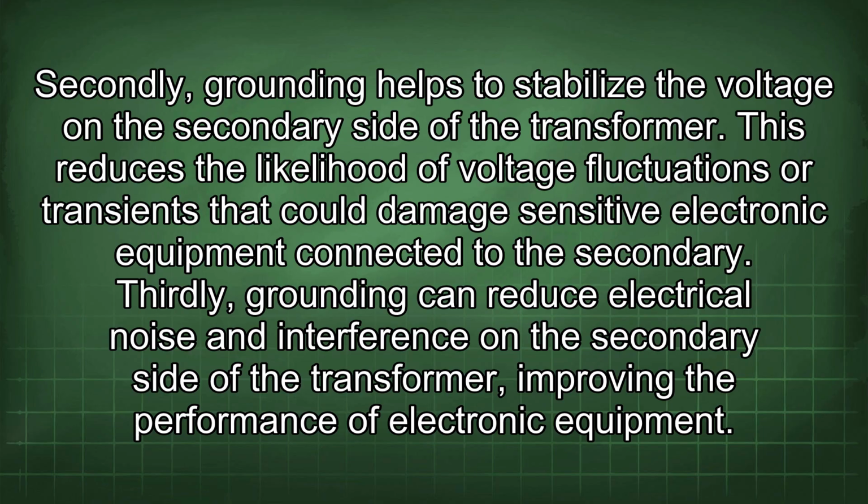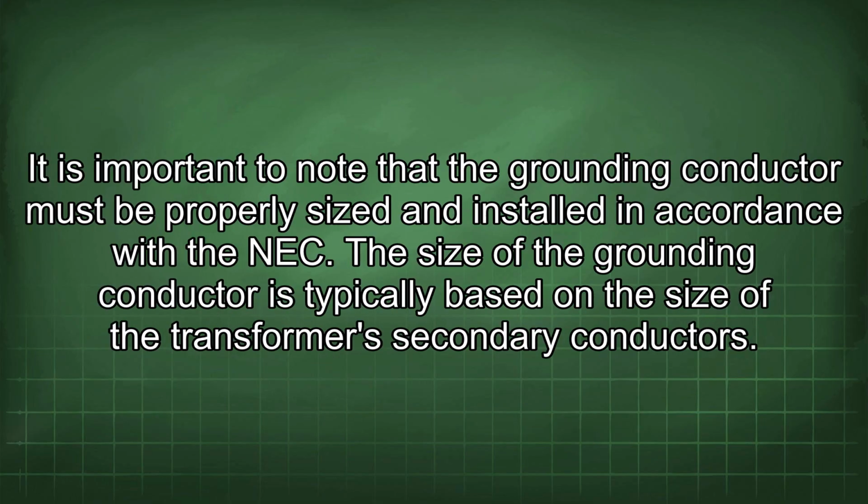Secondly, grounding helps to stabilize the voltage on the secondary side of the transformer. This reduces the likelihood of voltage fluctuations or transients that could damage sensitive electronic equipment connected to the secondary. Thirdly, grounding can reduce electrical noise and interference on the secondary side of the transformer, improving the performance of electronic equipment.